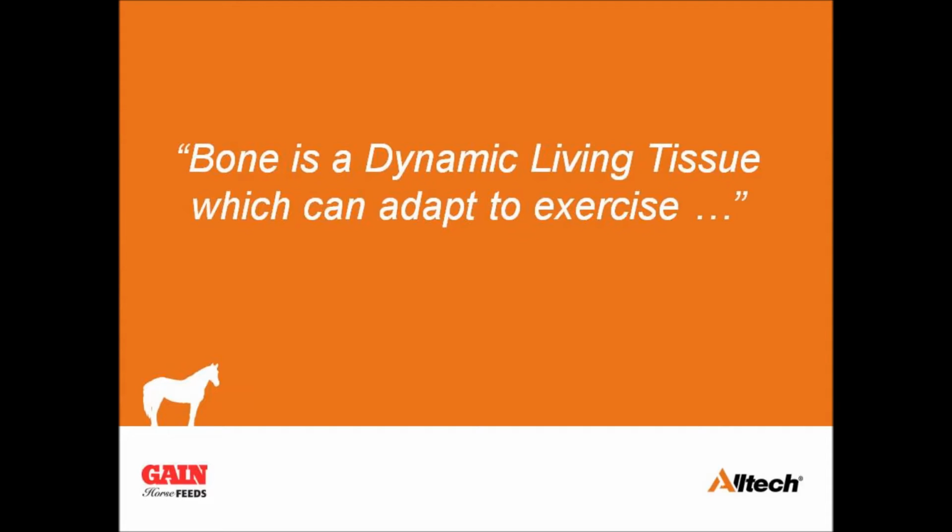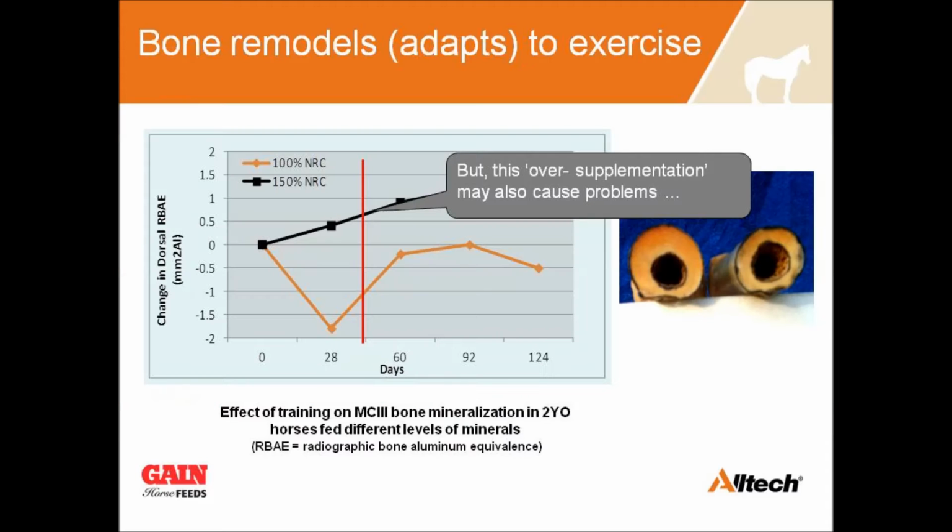Most people think of bone being solid, but in horses, bone does change in relation to the amount of exercise that a horse is doing. Here's an example. On the right-hand side, this is a front leg bone of a 2-year-old horse that's done no exercise at all. And on the left-hand side is the same section of the front leg from a horse that has been racing for about 4 or 5 years. You can see the dramatic differences in bone mineralization, and that was in response to the amount of exercise these two different horses were exposed to in their lifetime.